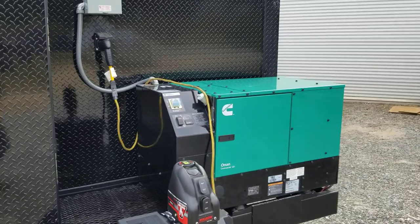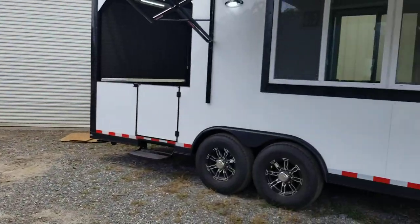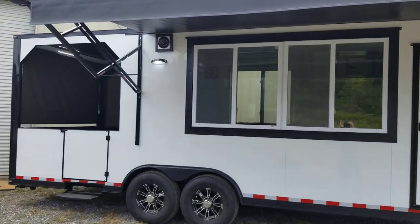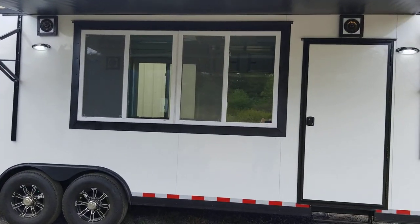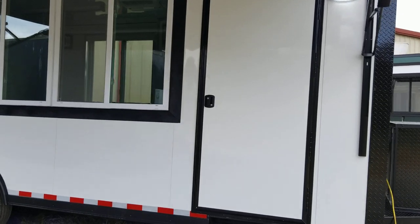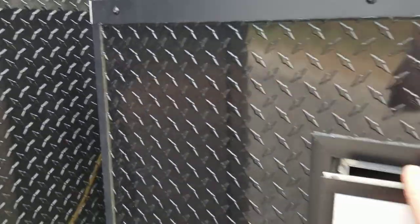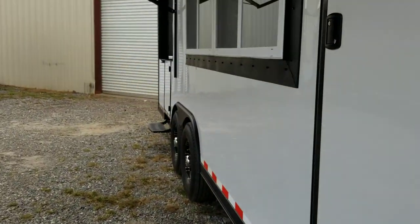It also has a 12 kW Onan generator. And then this one, again, is a 24-foot porch trailer. But this is for a Christian radio station. It's got a nice little Honda generator tucked away inside of here. Then let's jump inside.